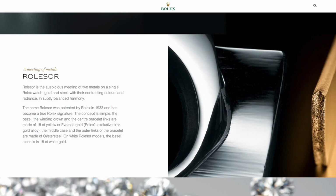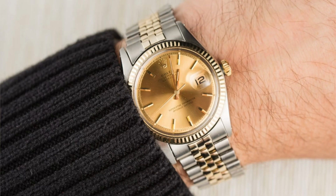Now, if we go back in time to 1933, Rolex patented and trademarked Rolesor, which is their combination of steel and gold watches, aka bimetal watches. Rolesor is basically a combination of Rolex and or, which is gold in French, so OR, making Rolesor. And then in 1948, Rolex released their first Rolesor watch, which was a steel and yellow gold Datejust. It is still one of the most iconic watches for Rolex, a steel and yellow gold Datejust.